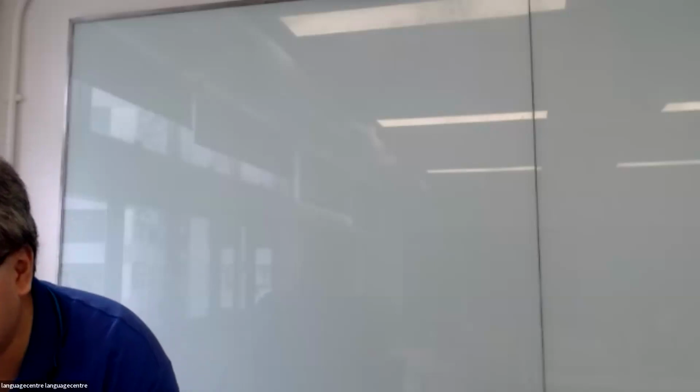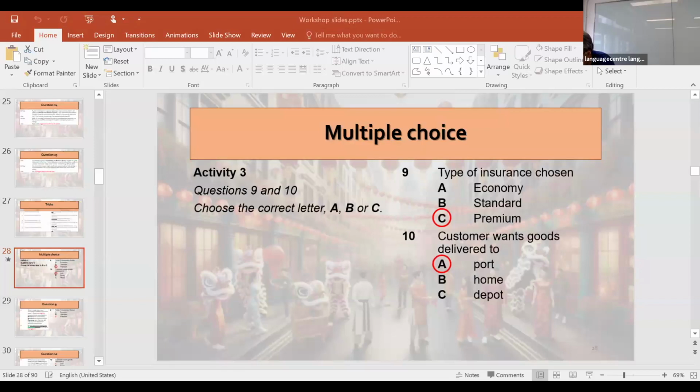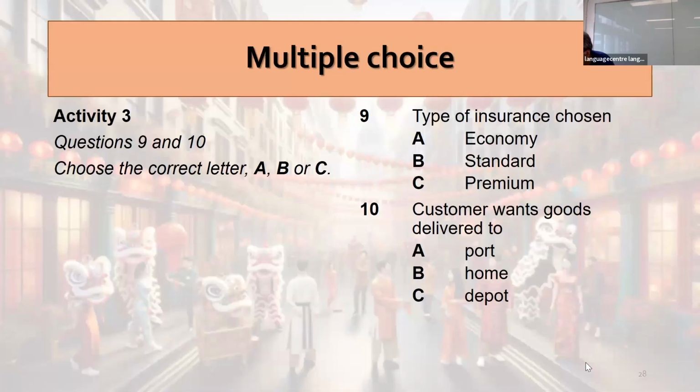Okay, this time the recording is quite short. But in the actual listening test, the recording will be much longer than this one because there are only 2 questions in this activity. Okay, let me show you the answers to the 2 questions very quickly. So here they are, C and A.